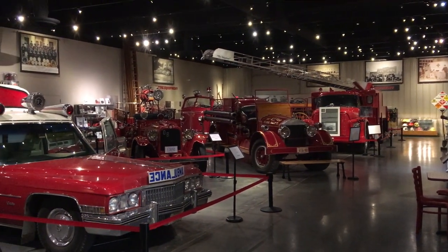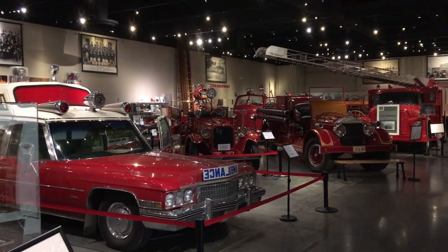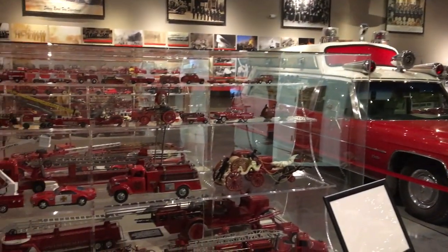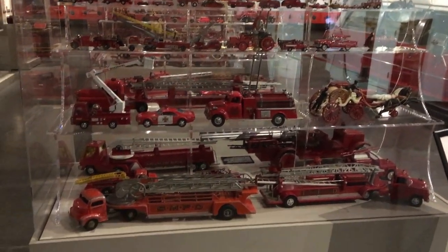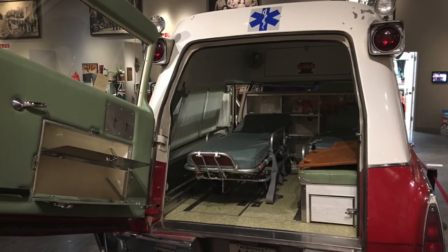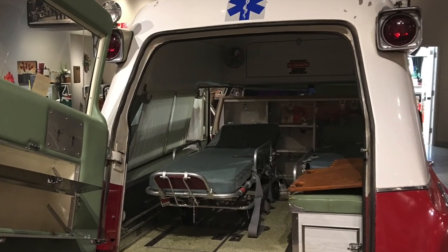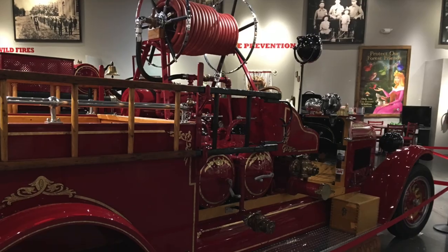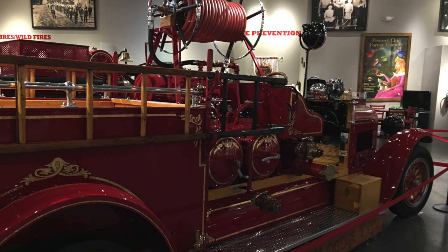It turns out to be much smaller than expected. You can see the whole room with one camera shot. Top-notch stuff, though. I can see why they switched to vans. Not a lot of room in there for you and your patient. They've got this cool fire truck, though.